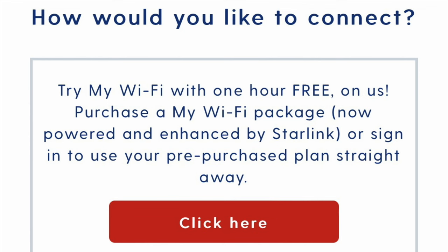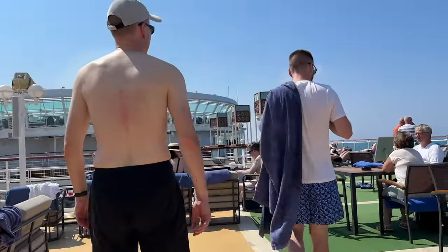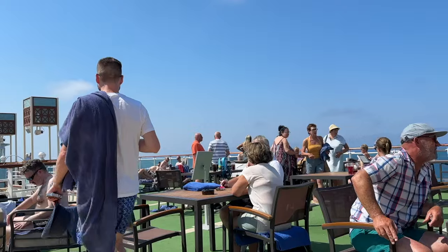P&O give all passengers 1 hour free Wi-Fi. The signal was poor in the cabin, so we needed to head to public areas to check in with family at home. So after this, we headed up to the pool deck. The ship was full, we'd say.